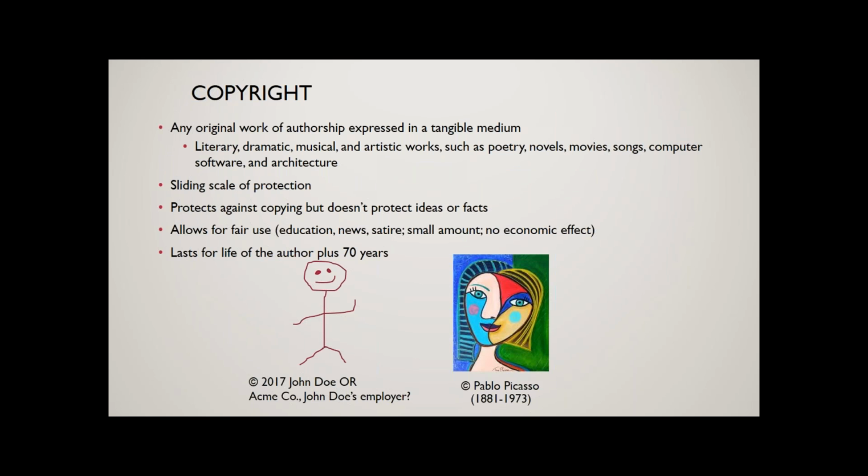Our next area is copyright. And copyrights protect an original work of authorship expressed in a tangible medium. And that could be things such as poetry, novels, songs, movies, computer software, paintings, sculpture, architecture, and other things. It's the expression that is protected, but it does not protect the underlying ideas or facts. There are some fair use exceptions which allow limited use for certain educational purposes, for news purposes, satire, and some others. Generally speaking, the copyright protection will last for the life of the author plus 70 years.